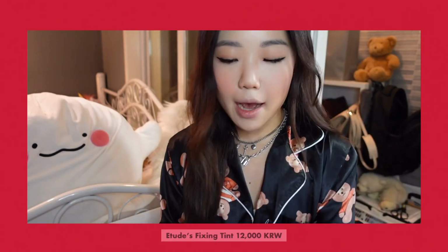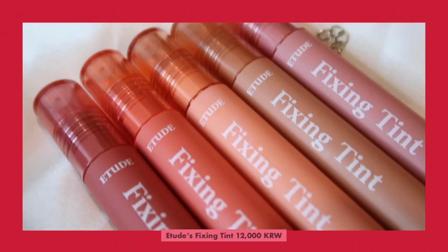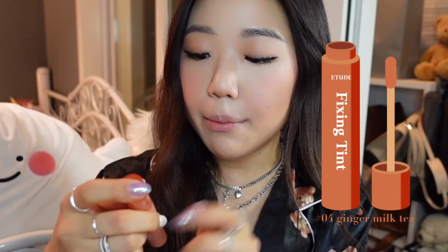Okay, so now I am gonna do my lips, and I am excited to share with these lip products that I have with me. These are the Etude Fixing Tint. They released April 1st, and they have 5 different colors. Right now, I am using the color number 4. And then the name is Ginger Milk Tea. Like orangey but nudie.